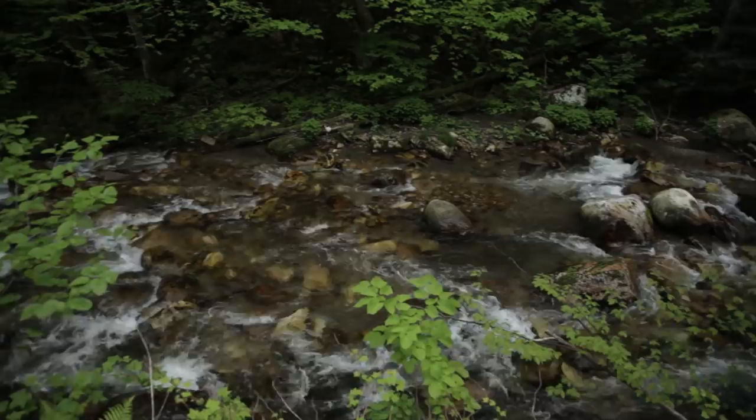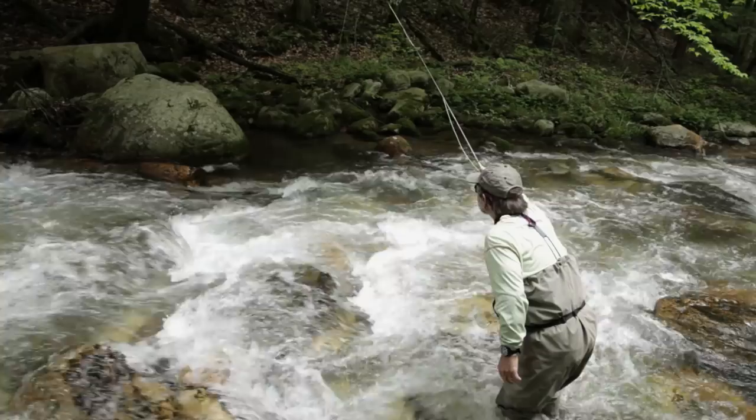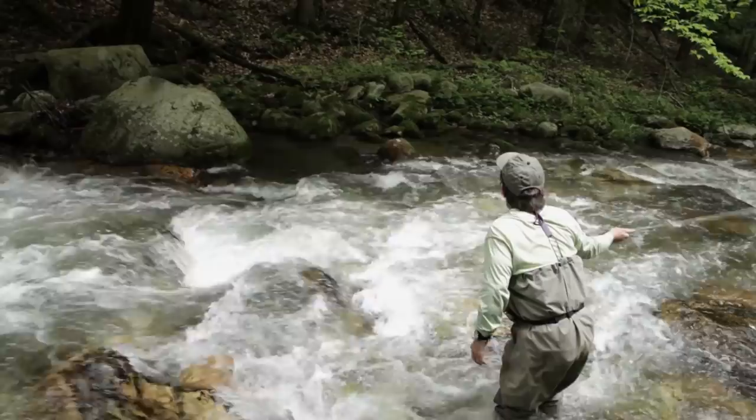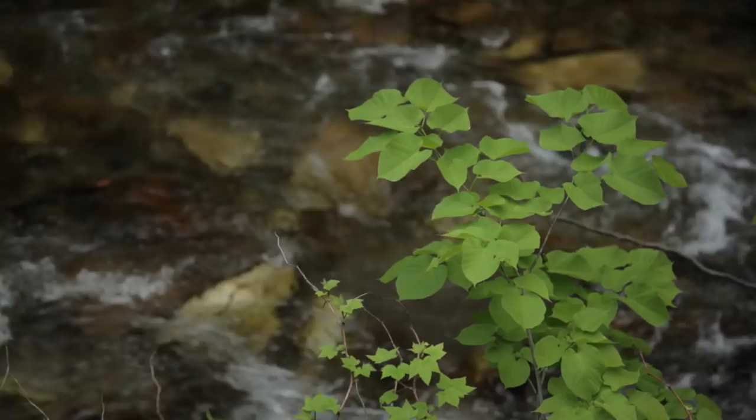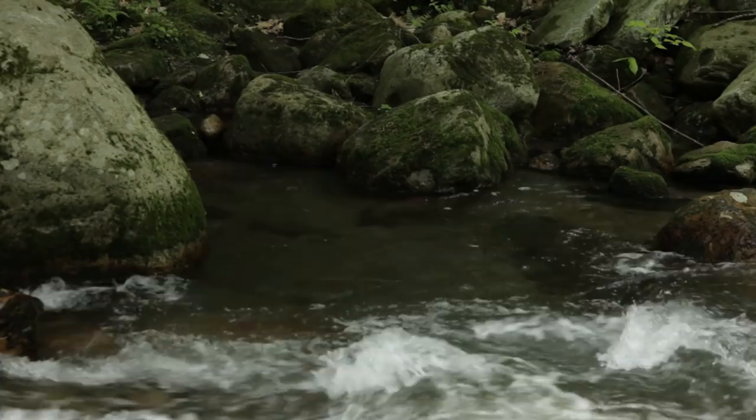Because if you're silhouetted against the sky and you're moving your arm or your head, that instantly alerts the fish to something that's not right and there's a predator above them. So always try to use the background to your advantage. Always turn around. Clothing color in small stream fishing is relatively important.